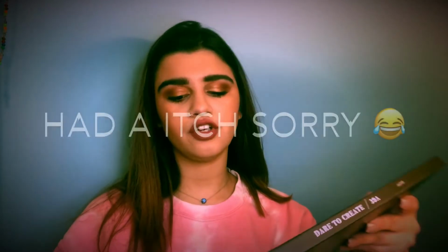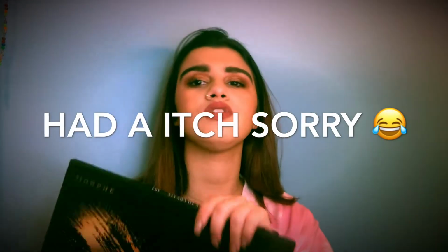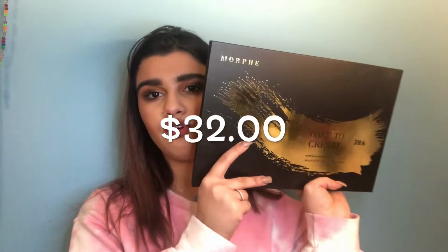Morphe palette, Dare to Create 39A. They just came out with this recently during the holidays. And this, honestly, the packaging is beautiful. I love it.